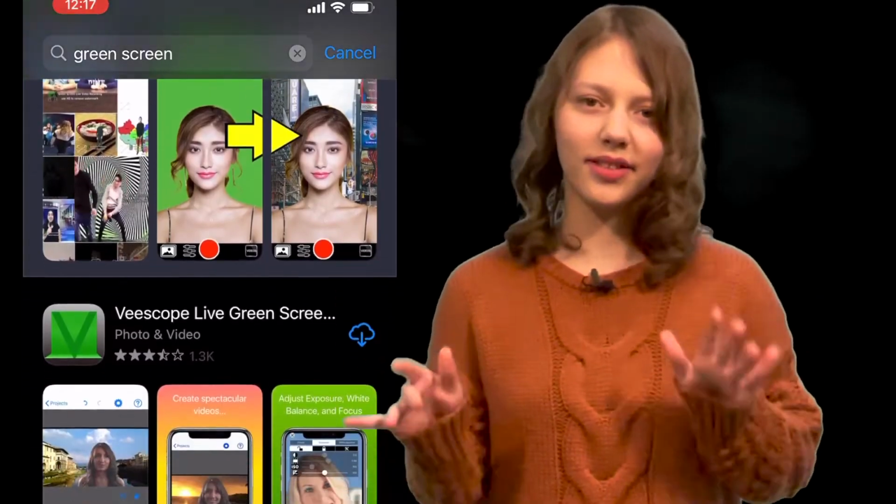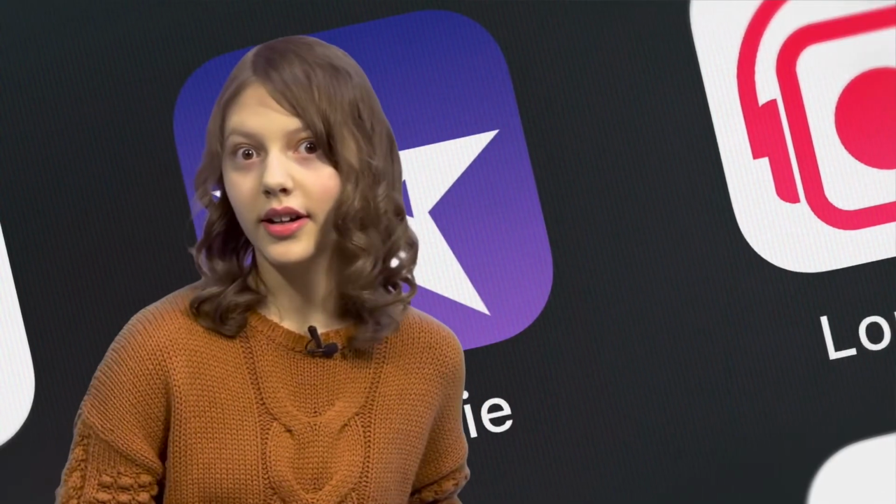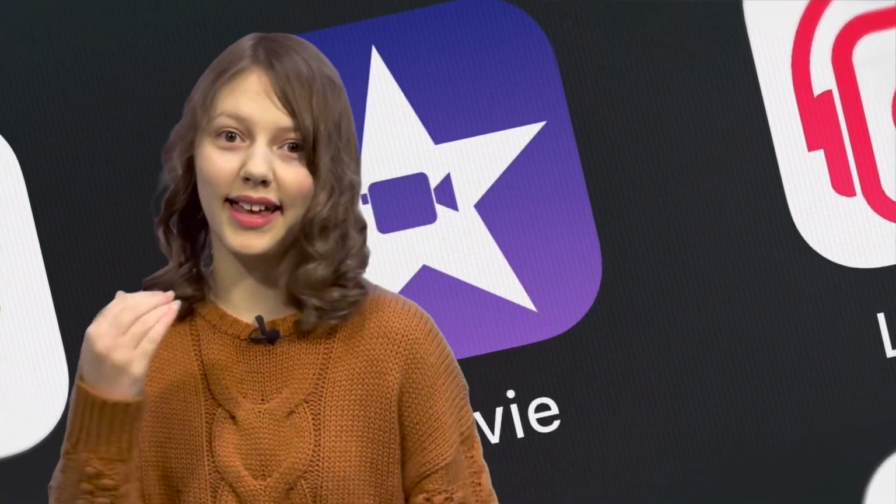You don't need Hollywood cameras, lighting, and green screen. You can just use your cell phone, a solid color background, and a little bit of editing. There's all kinds of apps that you can download that do most of the editing for you. Or you can use video editing programs like iMovie that will still do most of the work for you. And you can create green screen effects that are simple and fun.